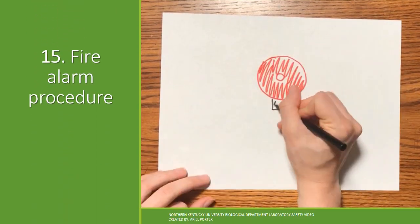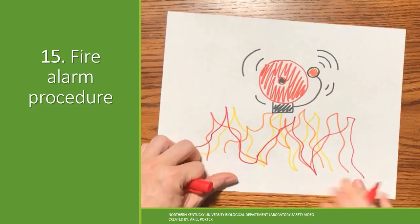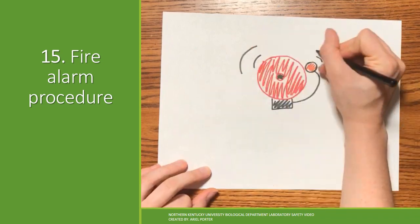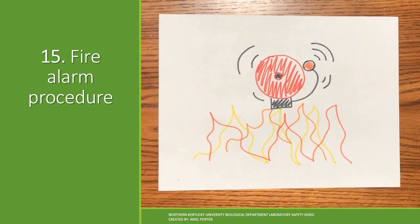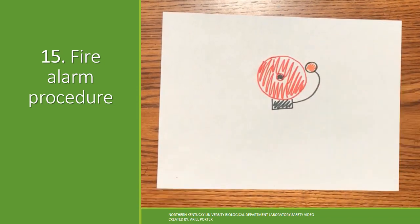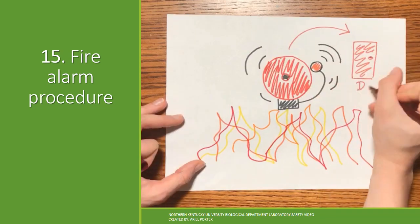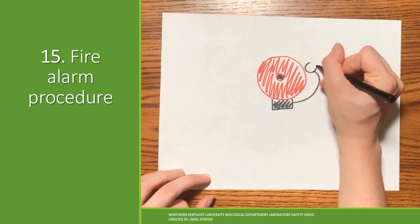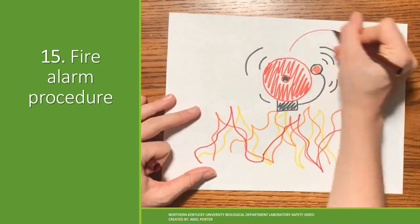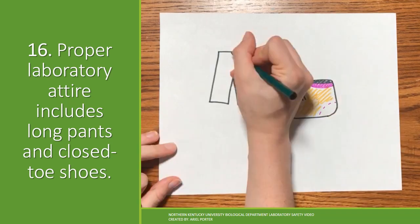If the fire alarm sounds, leave the building by the nearest exit from your lab. If you are the last one out, close the door behind you. Wait for your instructor's approval before re-entering the building. Proper laboratory attire includes long pants and closed-toed shoes.